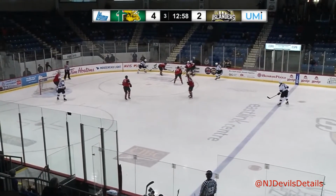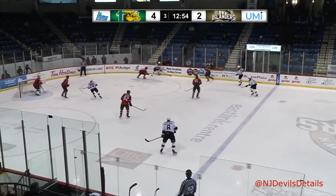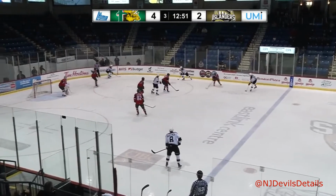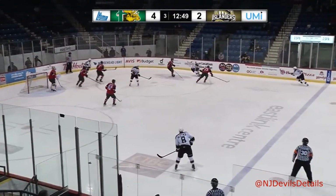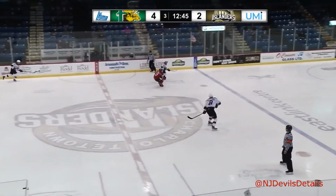Sideboards. Isles battle off that right wing, and trying to send it down is Casey. Here's going to be DeRusso to the blue line. Stored, and a give and go into the corner for Thomas Casey. Nice play. Trying to tuck it in between the skates, but the puck will elude him at the last minute.